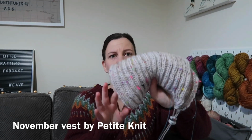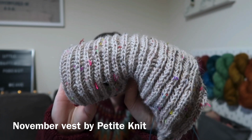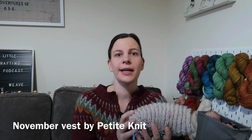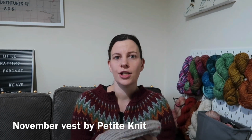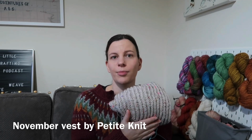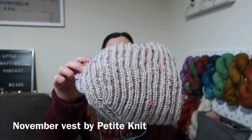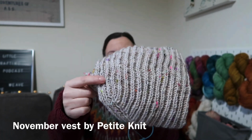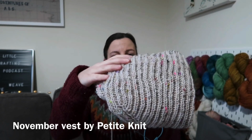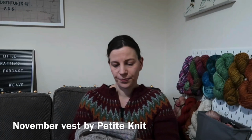I think most people who are teaching brioche classes tend to recommend two-colour brioche first, because then you can actually see what's happening and see where the stitches differ in a bit more detail, whereas this is single colour brioche, so you can't see that difference so much between back and front. But I love the way that brioche looks when it's increased, and it just looks really nice and interesting overall.